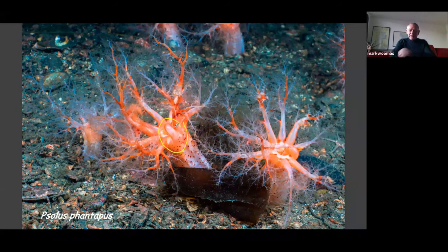Now, the weird thing about Solus phantopus is that I can go for a dive and I can see loads of them, hundreds and hundreds of them. And I can go in again and there's none. They've all gone. And this has gone on for years. And finally, I thought I'd check my records. And in Loch Sunar, I only ever see them in May. So only in May, they disappear for the other 11 months of the year. I can only assume that they actually disappear underneath the gravel and just all emerge in May.